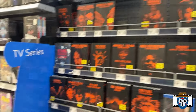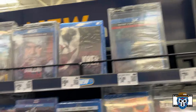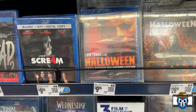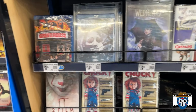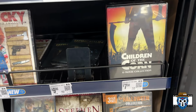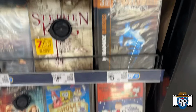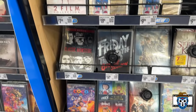And then they got the Halloween section, which had a few items that some of the other stores didn't. But on the end cap, they still had the Halloween stuff. So get that while you can, because that shit will be coming out of the stores this week. Evil Dead, Chucky, Conjuring, Children of the Corn set. This doesn't include the first one. Halloween, that's the Miramax trilogy. So that's sometimes in the $5 bin.